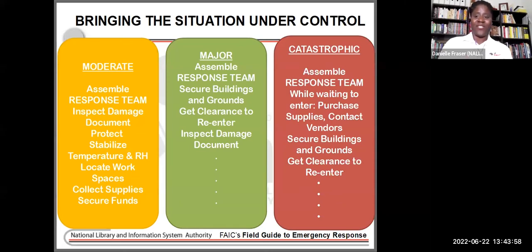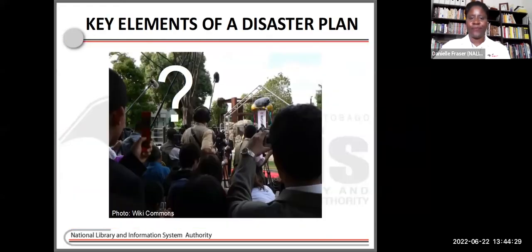And if it's something catastrophic, yes, the team will be pulled together, but while you're waiting to enter the building, so this may have been something major happening where the building can't be accessed until emergency teams have declared it safe to do so. While you're waiting, consider purchasing supplies, contact vendors, put them on alert, you know, that these are the things that are going on with us, and then go about doing the other activities of securing the building, the grounds, getting that clearance to re-enter, and then moving into action.